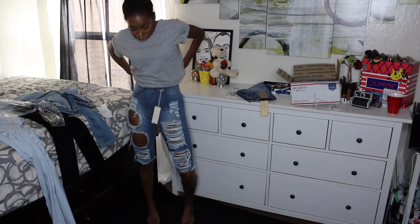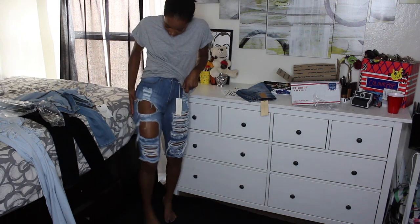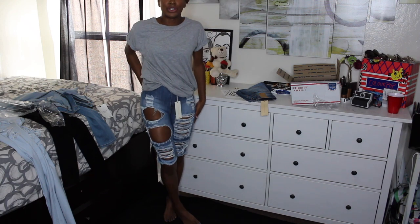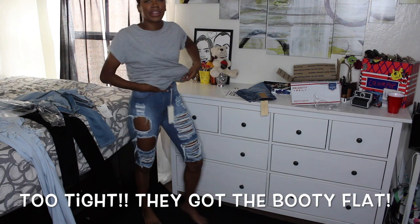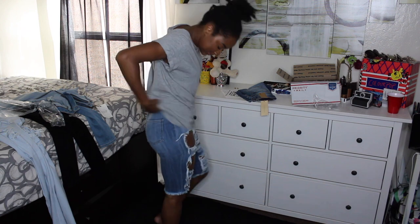Y'all, these 7s is fitting me like. And I'm a 7 in Fashion Nova jeans, and they fit me kind of like have a little bit of room. But these 7s, I feel like they're a little tight. I don't know. Y'all tell me. These are so cute. So cute. Y'all see me? And they're all high-waisted, so they good for the mommies.